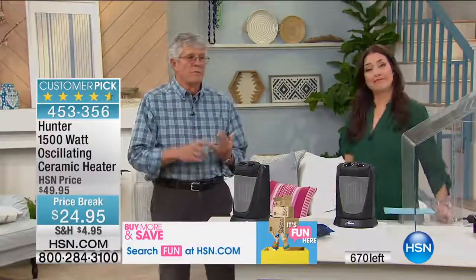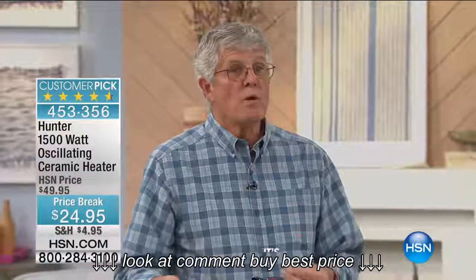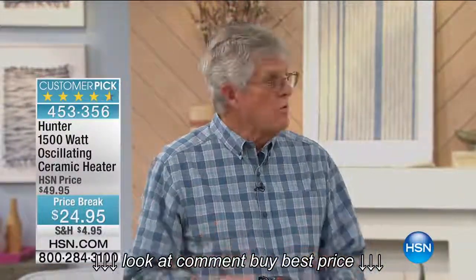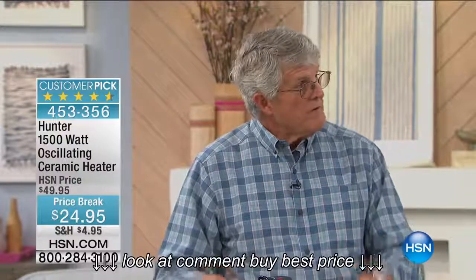You can use this on your nightstand. You can put it on the floor in your bathroom. You know, I use one in my garage because I like to tinker out there in the wintertime around my workbench. It keeps me warm while I'm working. I'll tell you another thing I do with it. I have one of these down in the bilge of my boat, so I don't have to winterize. It keeps the engines warm during the wintertime.